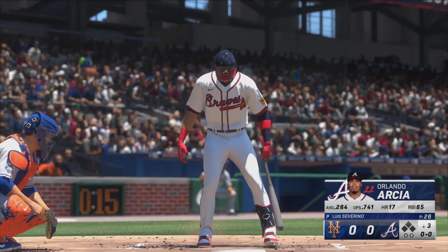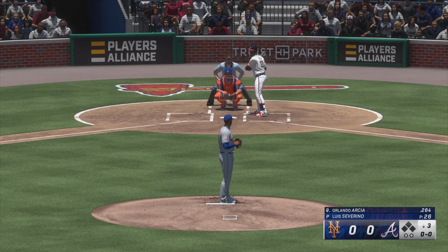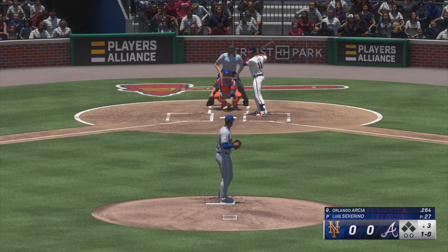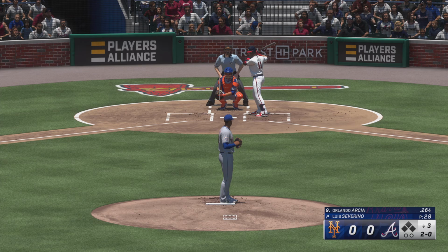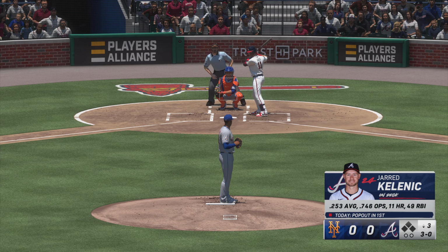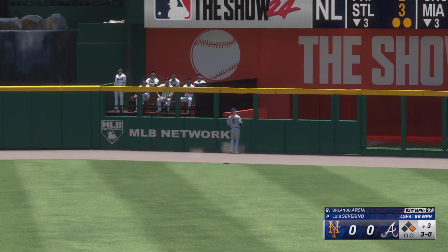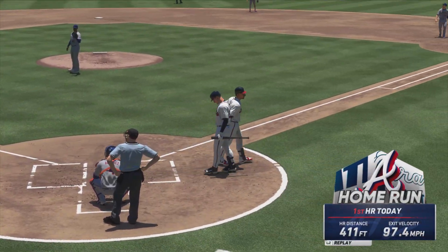Back at Truist Park, set for the bottom of the third. Here's Orlando Arcia. The right-hander back to work. And that's off the inside edge. Ball one. Just missed. And another ball. And he swings and lifts one to deep center field. That one is back. And gone. He'll circle the bases. It's 1-0.